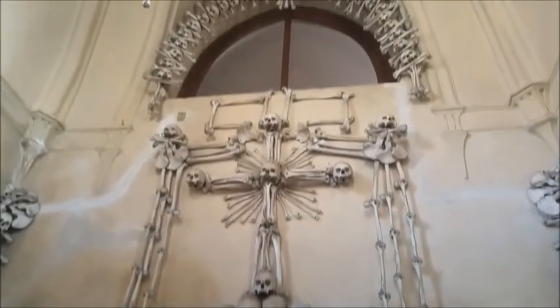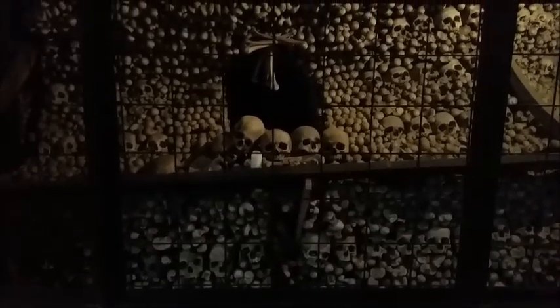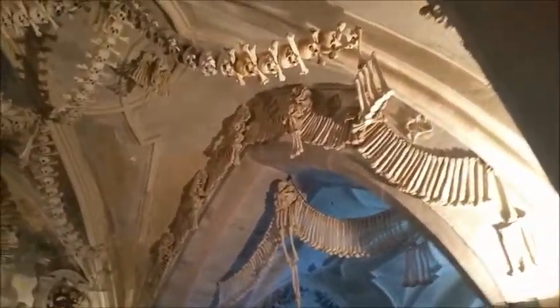On the left of the cemetery is a chapel, and they've used all the remains of the people to build these things. Bones everywhere, on the roofs. It's crazy. That's bones there too. This is the way it's set out, 200 years old, but the bones are from thousands of years ago. They had it set out another way, but they had to change it up because there's probably too many.